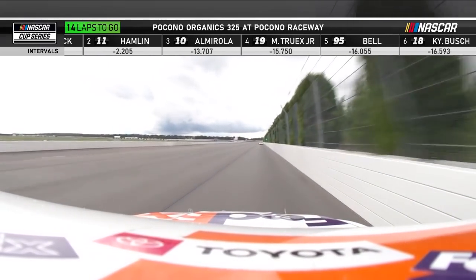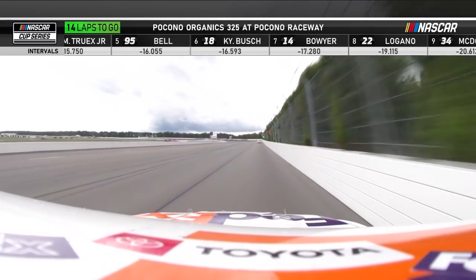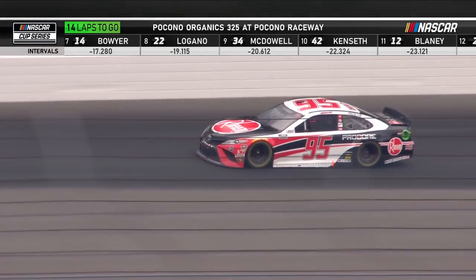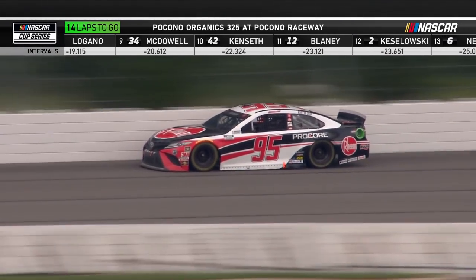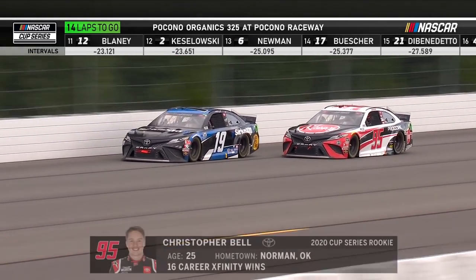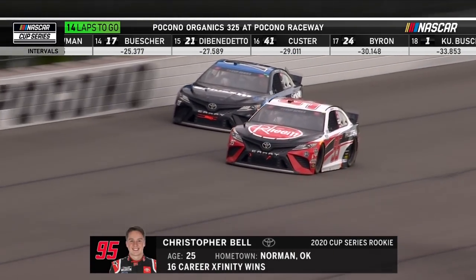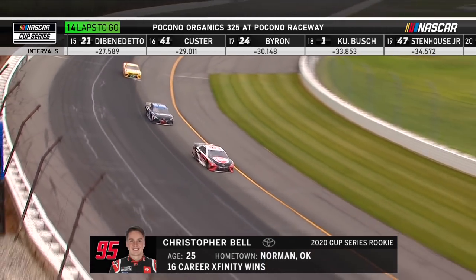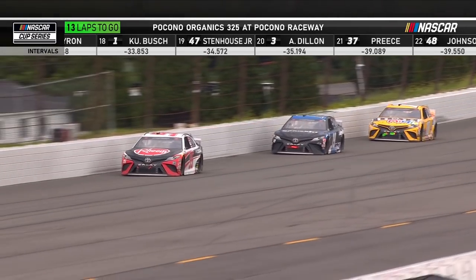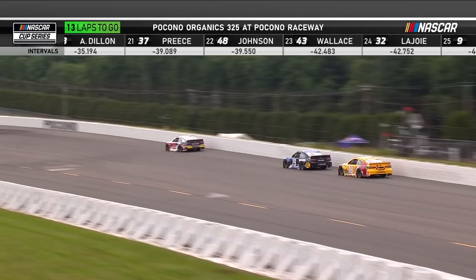So Hamlin still 2 seconds back of Kevin Harvick. Almirola 3rd, Truex 4th, Christopher Bell in 5th. Nice run for the rookie, 16 seconds back, but in good position to score a top 5 here. And going to make a move on his teammate. Well, I keep saying teammate. Yeah. They have an alliance with Joe Gibbs Racing, at Bob Levine Family Racing. So great run by Christopher Bell, going by Martin Truex Jr., picking up that 4th position.